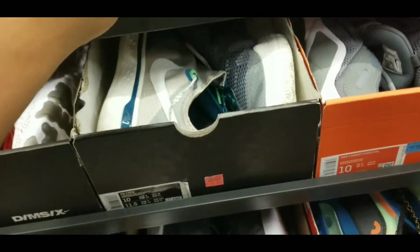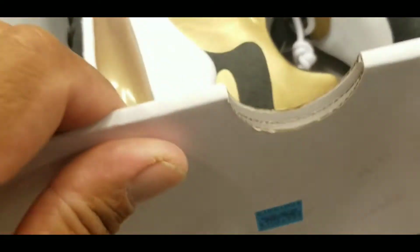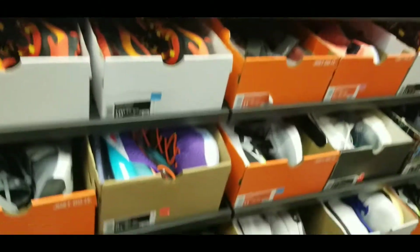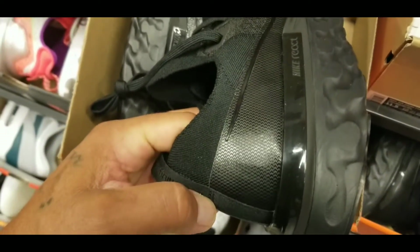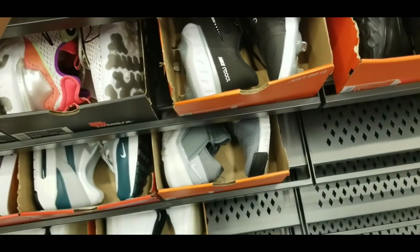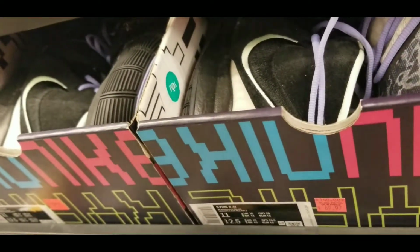For a Gucci's. Look at this one. No Air Max. Wow. It's $109. This one, Nike React. It's only $59.97. I never hear the 97. I always hear 99.